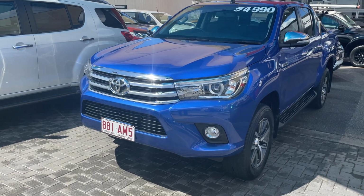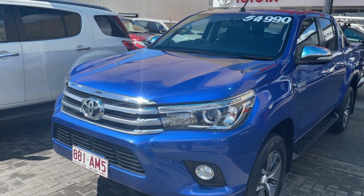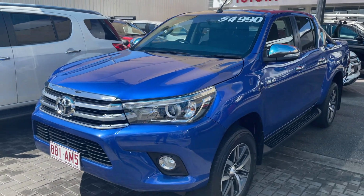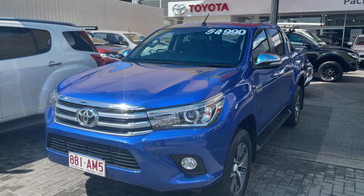Inside the car, outside the car, we try and give you the most transparent viewing of the car we can. We don't try and hide anything. If there's any marks or scrapes on it, you will see it. Transparency is the key for what we do here.